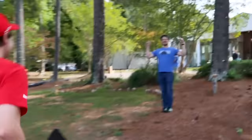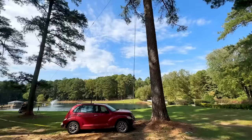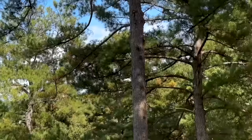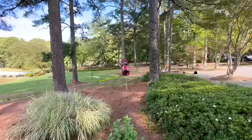Let's go. All right, let's add some tension. Let's see what happens. So here we go. Matt is gonna back up, and as he backs up, the whole thing is getting tension. All the pulleys are starting to move. Oh, the car's lifting. Oh, this is working really well. Oh, the dirt. Oh, we almost have full lift up.